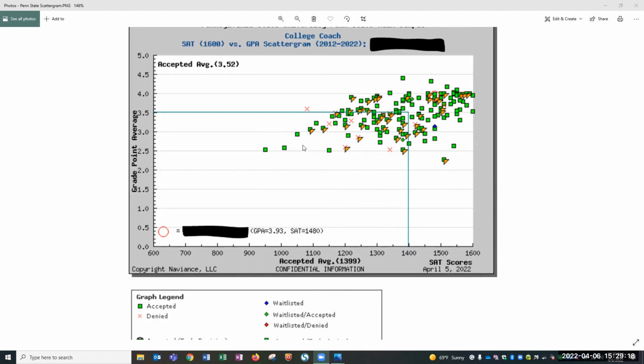And this also, I think, does bring up some of the uncertainty. Maybe the student who was denied was applying into a highly selective major like engineering, for example, or computer science, something like that. I would also agree with you that if I were counseling a student, I would identify Penn State for this student as a probable category or a probable outcome, but never would I say safety.